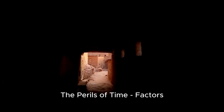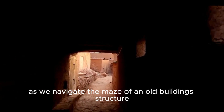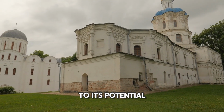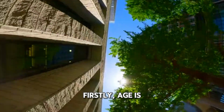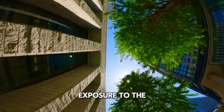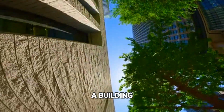The perils of time: factors contributing to collapse. As we navigate the maze of an old building structure, it's vital to be aware of the factors that can contribute to its potential collapse. Firstly, age is an undeniable factor. Years of use, exposure to the elements, and gradual wear and tear can weaken the structural integrity of a building.